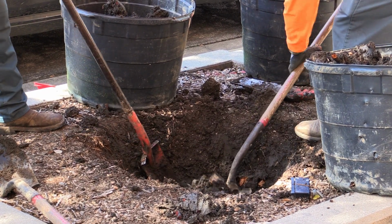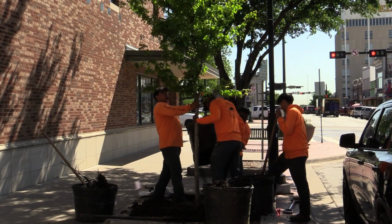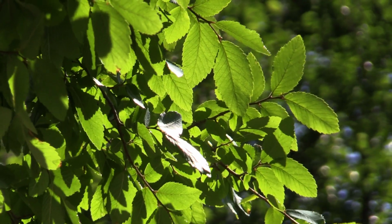As they plant a tree near the square, one local business owner points out how it also spruces up the downtown area. I think it's an amazing initiative that the City of Denton is doing to help beautify the town, and I'm looking forward to watching it grow.